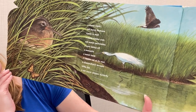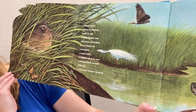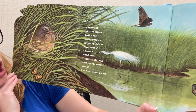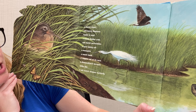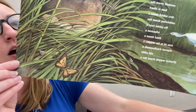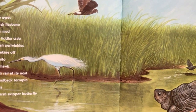I saw a snowy egret, salt marsh fleabane, tracks in mud, a marsh fiddler crab, salt marsh periwinkles, a coot taking off, a mosquito, a marsh hawk, a clapper rail in its nest, a diamondback terrapin, white ibis, and a salt marsh skipper butterfly. Whoa, lots of creatures. Do you see all of those creatures?